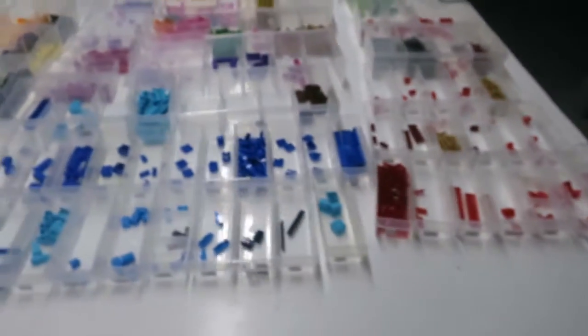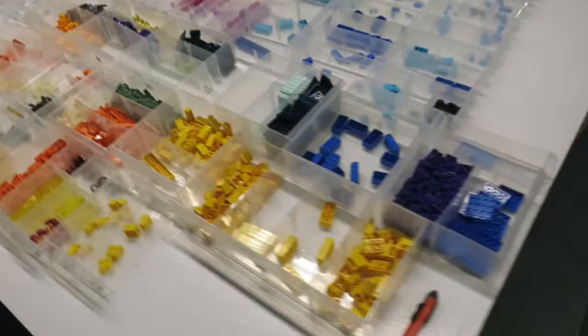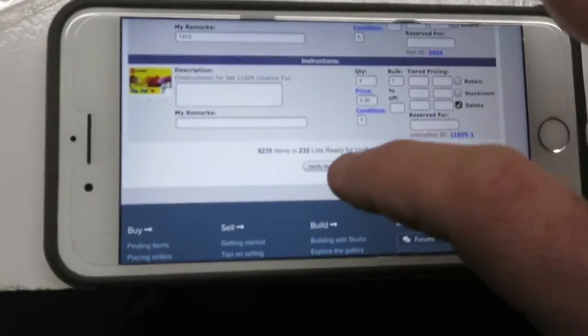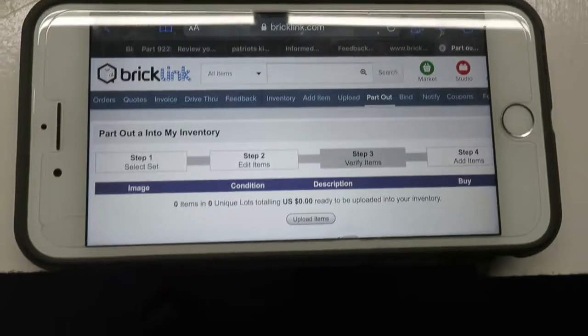Alright, I spent the better part of an hour putting the first set in here, and I have all the numbers entered into my iPhone, and a lot of empty ones. I got too many for this side. And it's the moment of truth. We hit the button and hope it works.